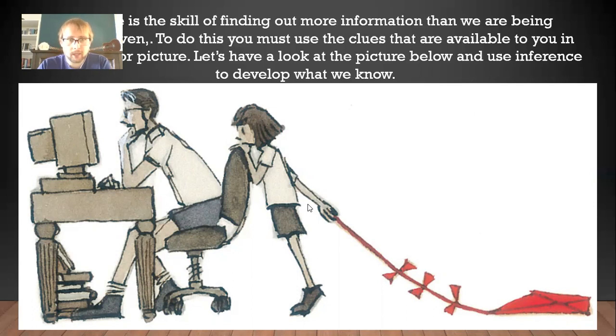That isn't told to me. Nowhere has that written down. I don't know if I'm right. I don't know if I'm wrong, but I'm using the evidence that I can see from the picture. You might be able to work out something about the relationship between these two.